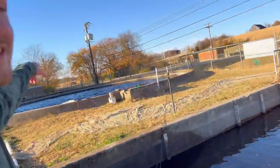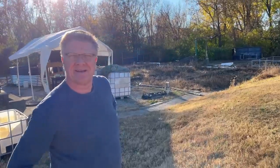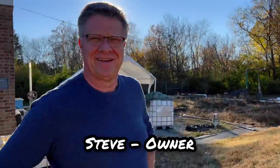Right there, dude. That's deep. That's the big one. Yeah. That's like the giant paddlefish of like 3 or 4 foot. Hi guys, this is Steve. Hi. He runs a paddlefish farm over here, so he's gonna take us around and show us a little bit of what's going on.